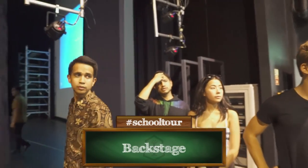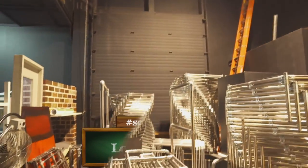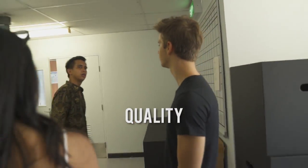Alright, so now we're in the backstage area where we have all the props and everything. There's actually a loading deck. So you can load stuff in, right? Yeah, straight from the truck. Bring a truck here with all your props and load it in. If you want a high quality production, you need a high quality backstage.